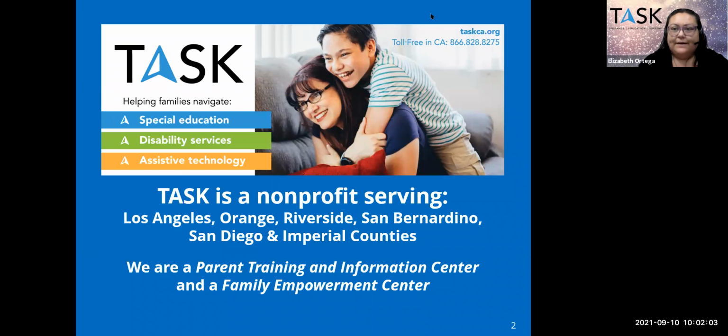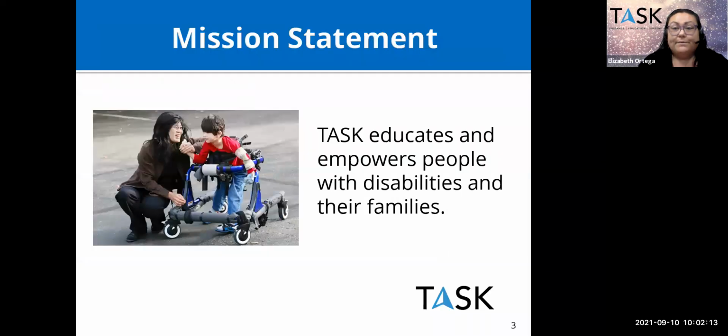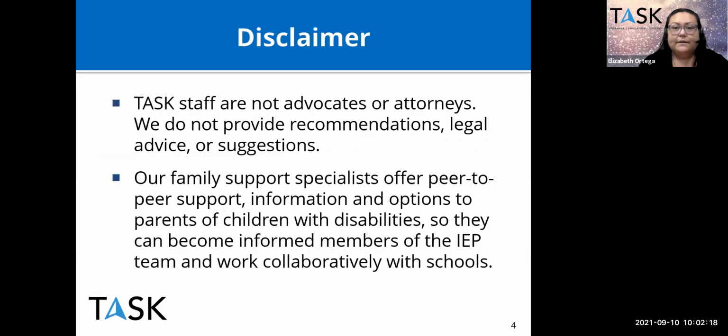TASK is a nonprofit. We cover 6 counties in Southern California. We're a parent training information center and a family empowerment center. Our mission is to educate and empower people with disabilities and their families to become effective communicators and self-advocates. Our disclaimer is TASK staff are not advocates or attorneys. We do not provide recommendations, legal advice, or suggestions. Our family support specialists offer peer-to-peer support, information, and options to parents of children with disabilities so they can become informed members of the IEP team and work collaboratively with schools.